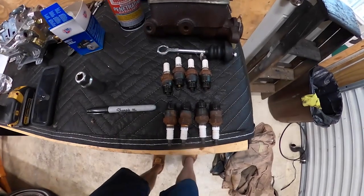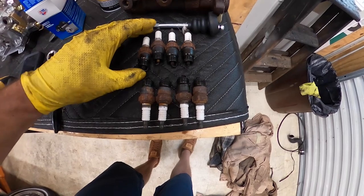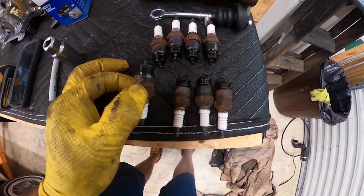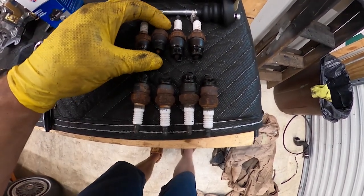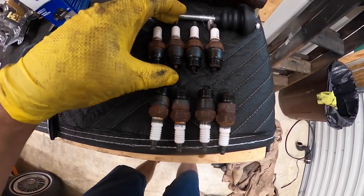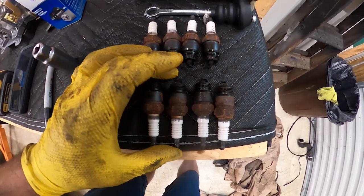All right, so real quick, here's the plugs in the exact cylinder they came out. They look, I mean, obviously they're a little bit fouled. I always felt like this thing was running on 7 anyway. I said that in the beginning of the video. This one looks pretty good. It's got the perfect brown to it. Everything else is pretty fouled out.